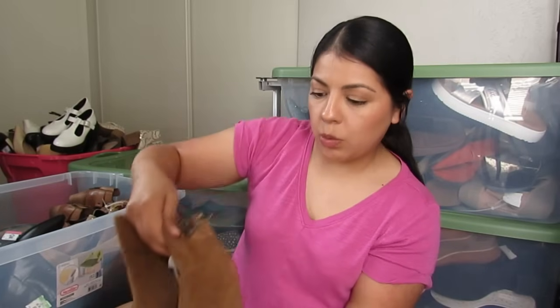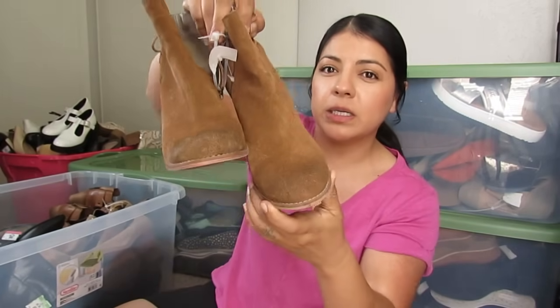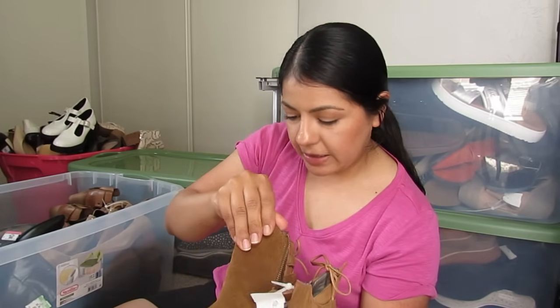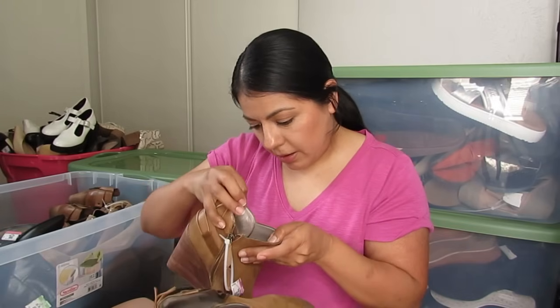Here we have some wedge booties. It looks like there's some distressing towards the toe box, but I'm pretty sure that's factory made. These right here were $3.50 and they are by a brand called Hinge. Here's what the bottoms look like. I just like the overall distressed look of these boots. The color's pretty, and I'm pretty sure they're real leather. They are, and they are a size 7.5.